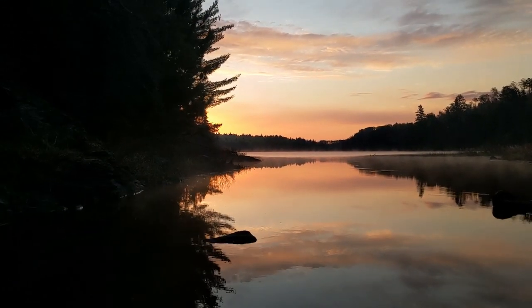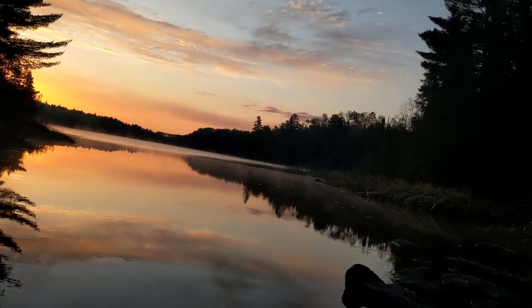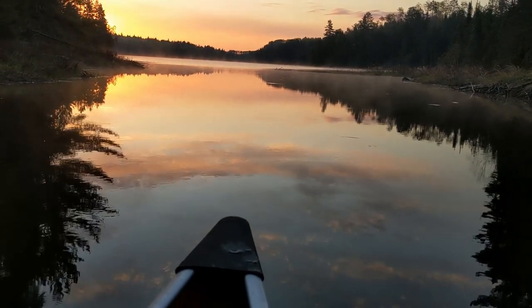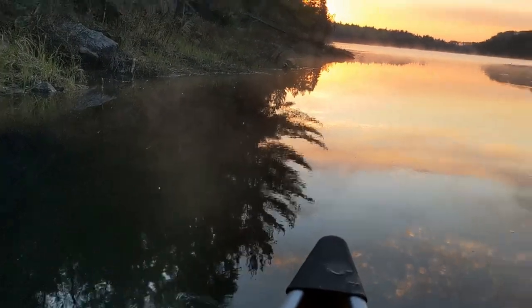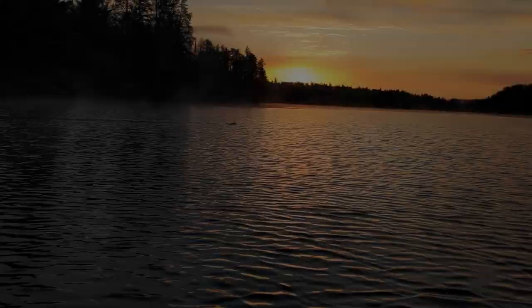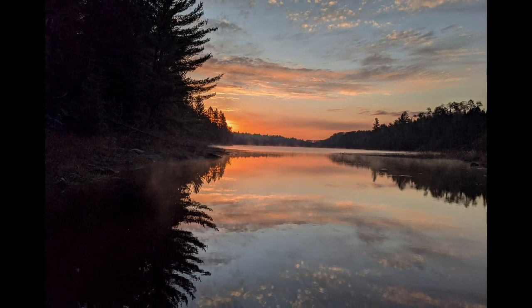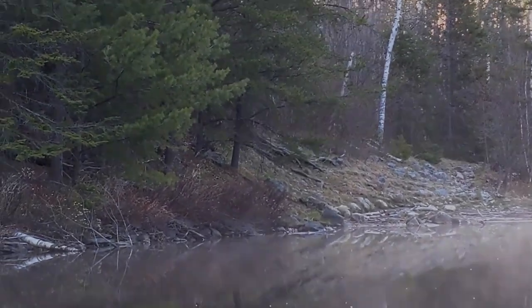Sunrise on Mudro Lake, trying to watch for rocks. I'm not seeing any rocks in the center here. I think we're good. It dropped real deep right here. Goodbye, Mudro Lake. Let's look for rocks.